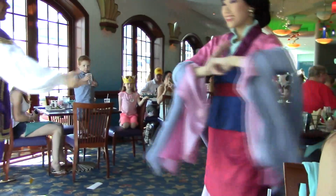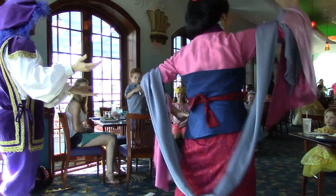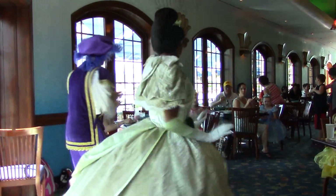We were probably one of the last tables they would come around to, but as you can see, Belle's in the back now. They just go around to each and every table, so it's no big deal. I think it was pretty cool. I've never really seen Mulan up front, so I was actually pretty excited about that. But I was really excited to see Belle because she's my favorite character.